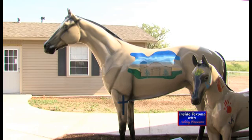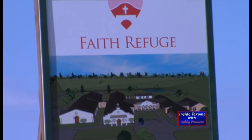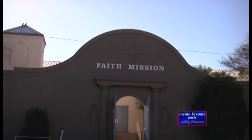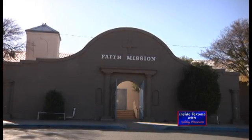I'm glad you asked that because we are basically one mission in two locations. We have one downtown for men and one out on Hatton Road for women and children. But if people want to give to one or the other, they're totally welcome to do that. If they want to give just for women and children, write that on your check, Faith Refuge. If you want to give to Faith Mission and the needs of the men there, Faith Mission is who you can write your check to. If you don't care and if you just want us to take the money and use it for wherever we need it the most, you can still make it out to Faith Mission and it'll get to the right place.